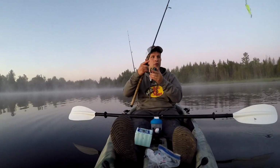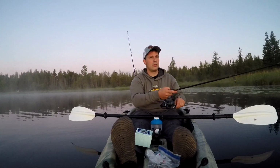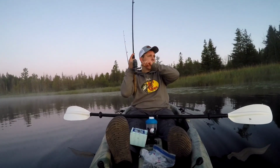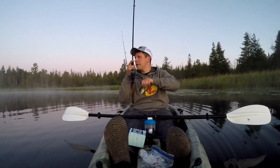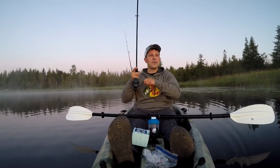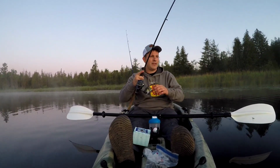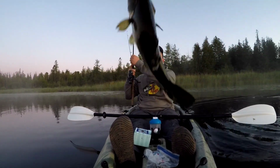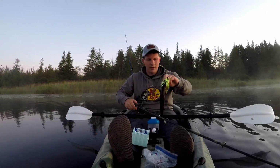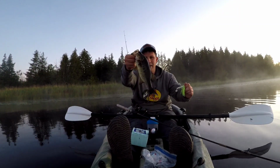Chatterbait. Fish on, Billy Bass. There he is, ladies and gentlemen. Didn't take long. Got us another largie in the boat on the old chatterbait, and he inhaled it. There we go.